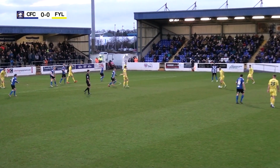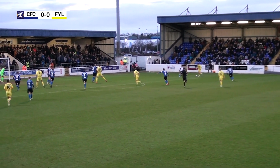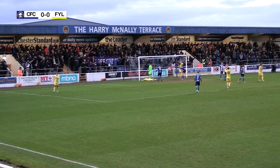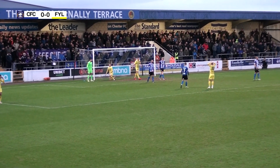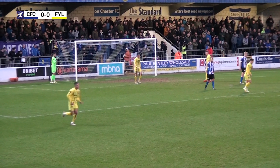Clearance then away. As far as Perkins. Rolls it out now to Tollett on the right-hand side. Finds a space to get the cross in, and it's headed towards goal, and he's more or less under the crossbar, and he's managed to scoop it over the bar, Jordan Hume. Best chance of the game, probably the only clear-cut chance of the game that Fylde have created.